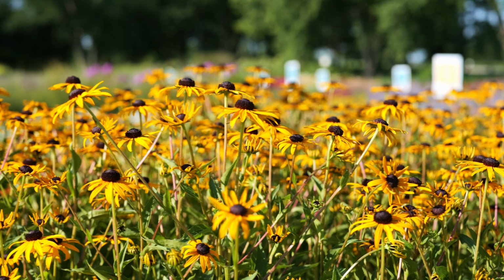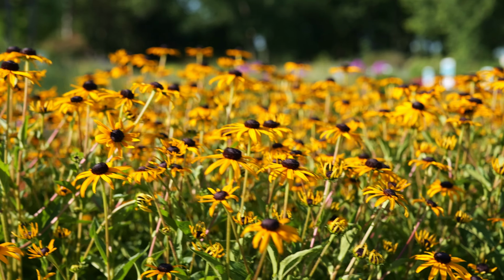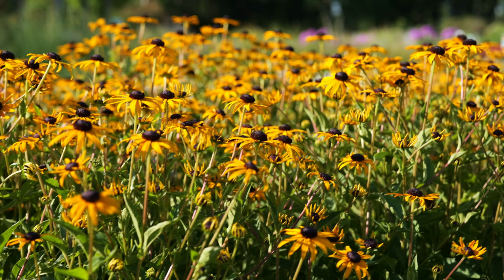It's going to look virtually like Goldsturm, but for growers, it's going to flower earlier than Goldsturm. This is the critical factor, 2 to 3 weeks earlier. That is huge when it comes to garden center traffic and for the landscape in general. And second, this guy is a first-year flowering Rudbeckia.